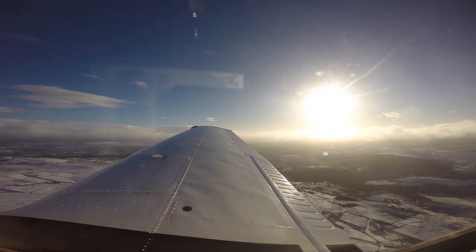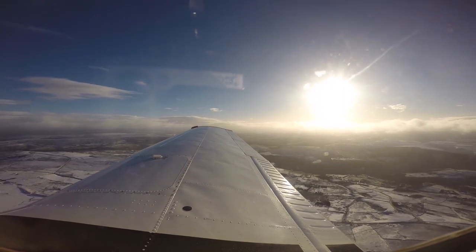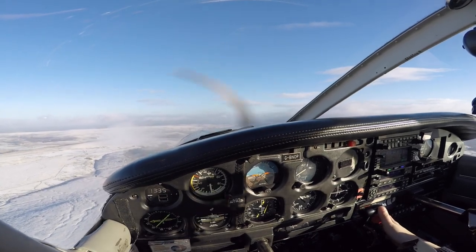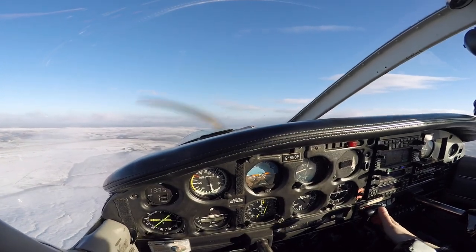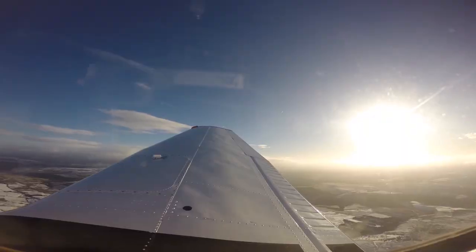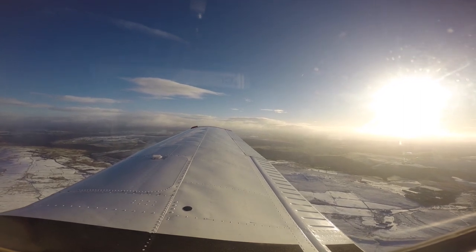After Pole Hill, route own navigation towards Leeds East. After Pole Hill, route own navigation towards Leeds East. Thank you, Golf Oscar Papa. There we are, turning at Pole Hill.